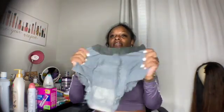But order you some women's Depends. Yes, you are going to wear these at night. You're gonna bleed all through this. It's not gonna go nowhere. You're not gonna mess up no panties, no sheets or nothing. This is a lifesaver. You heard it here first. Yes, Depends. Get you some women's Depends.